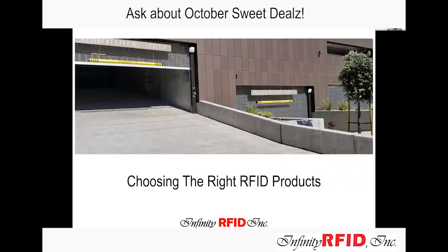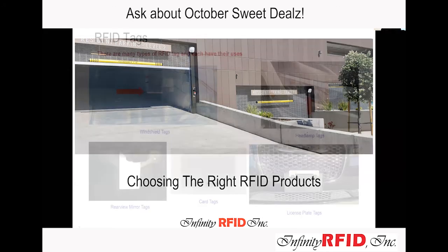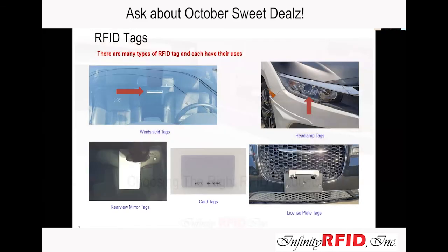So once you understand RFID and how it works, and you have a project, the next thing is choosing the right products for your project. So the first thing you want to do is take a look at all the different credentials that are out there, all the different form factors, because there's a bunch of them. So I mean, there's tags that can be mounted on windshields, there's tags that can be on headlamps, there's tags that can be on license plates, they could be credit card style tags that are handheld, there's rearview mirror tags.